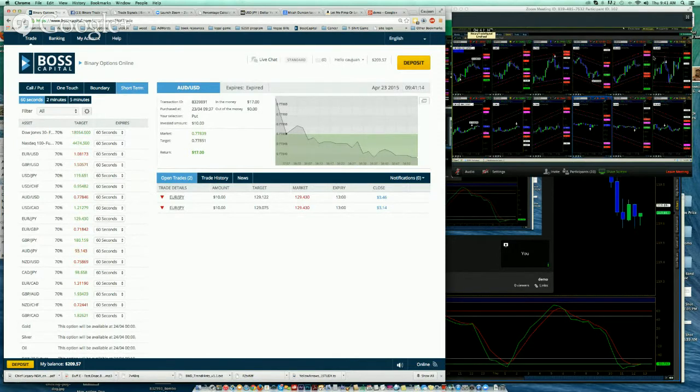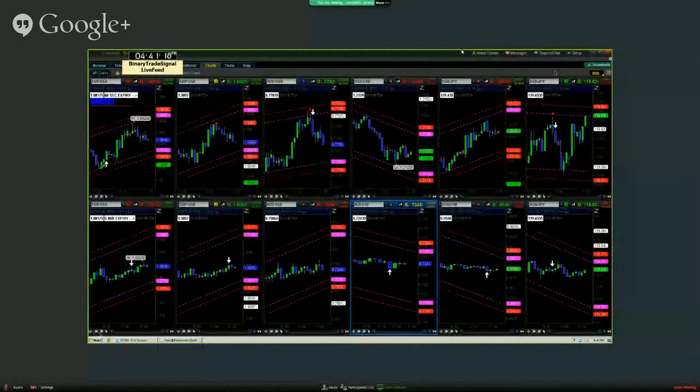I see some USD. Okay, let's look at this USD JPY. You see this USD JPY? This is good, but what I don't like is that it's flat. See how it's flat? We want to be in a trending market. It's flat, so this takes away some of the probability when we're in this type of situation.